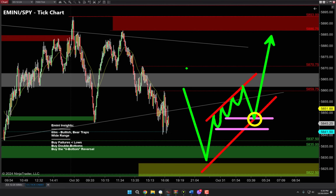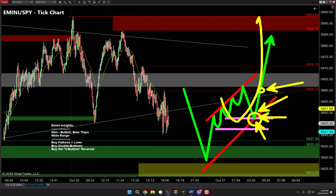But if all we get is that V bottom off of that low, I will then go out and look for a bear trap pattern entry, a seller failure pattern entry, a pullback combination, maybe a strength trade as it rotates back up to the other side of that trading range.